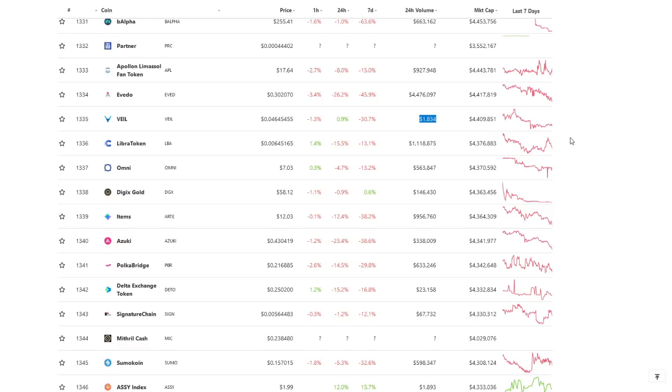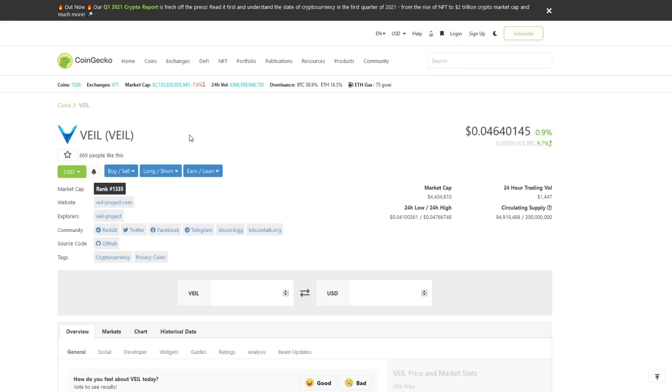So this one has a very low 24-hour volume, about $1,834, but about a $4.4 million market cap. But I do see we've dropped recently in the last 7 days quite a lot, and now we're having a good stabilization, maybe a good entry point for Veil or Veal. So let's take a look at this coin and see what it's all about.